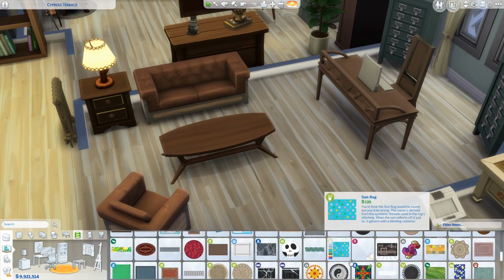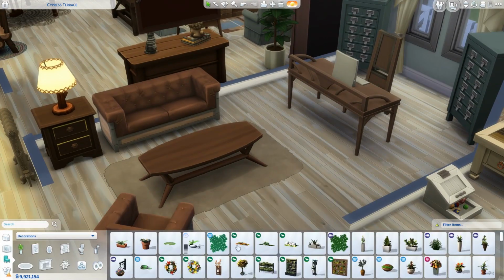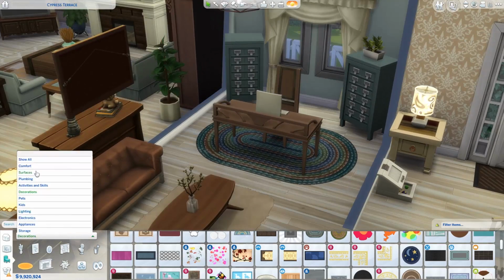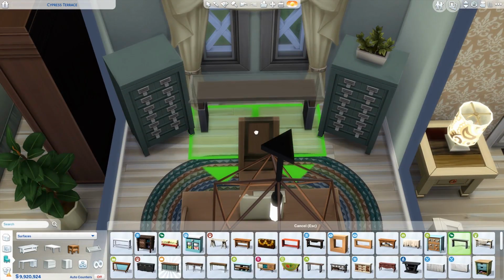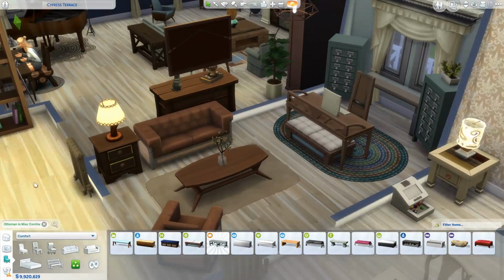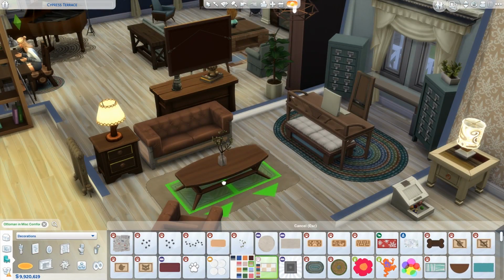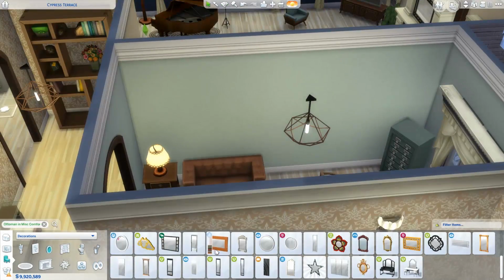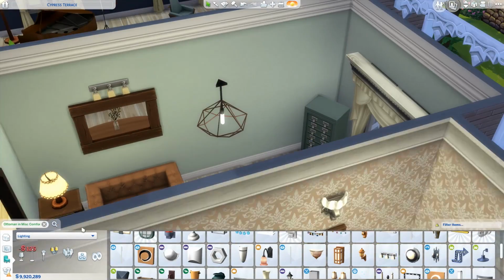But I'm just working on the final room now, which is the study room. I actually did this house in rather a strange order, because normally I do the downstairs rooms and then the bedrooms upstairs, and that's how the order goes in the video. But because this was all on one floor, the study ended up being last, so don't judge me, okay? But this is the last room.